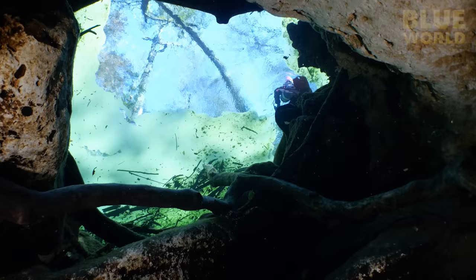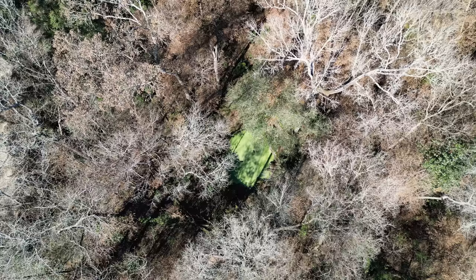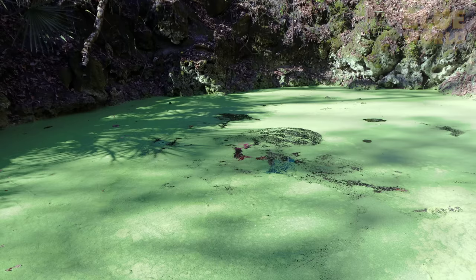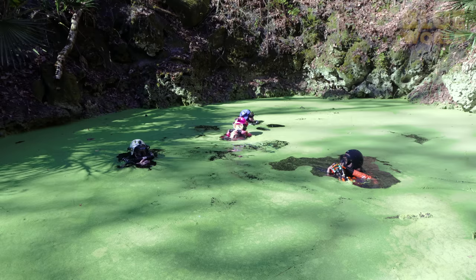Start heading up into Olsen Sink. We surface through a layer of tiny floating plants called duckweed. It looks really cool, but it gets in everything. Olsen Sink! That was great.